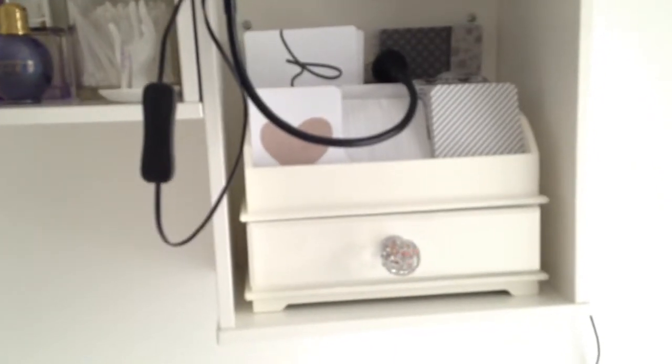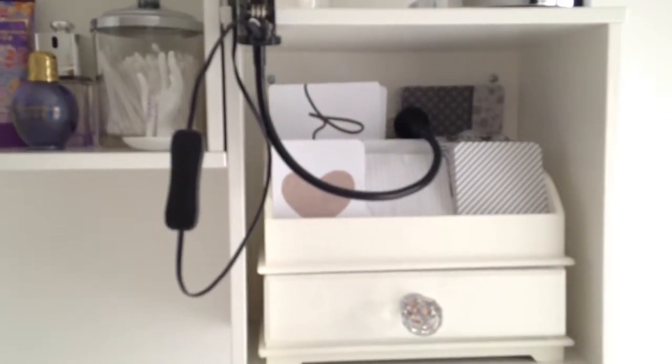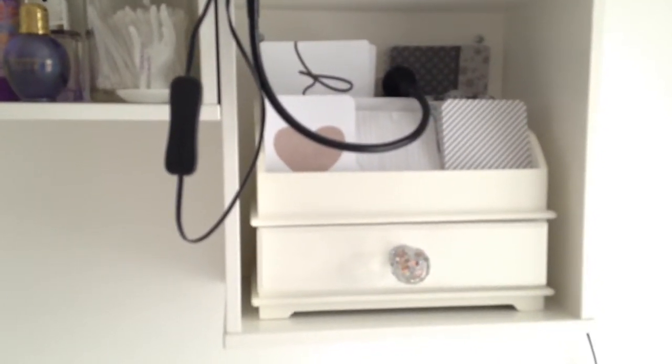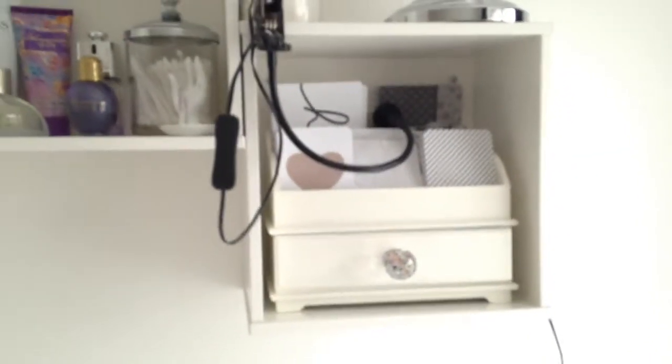This unit came from the range which I use to keep all my Project Life cards in. Haven't got around to decorating it yet, which I might change it to a different colour. Haven't decided yet. And as you come to my bed, I've got these units, these cube units. They came from IKEA.